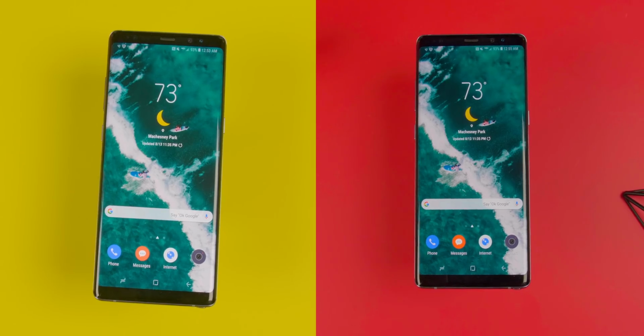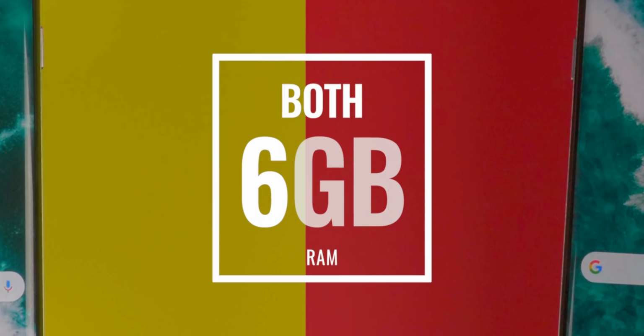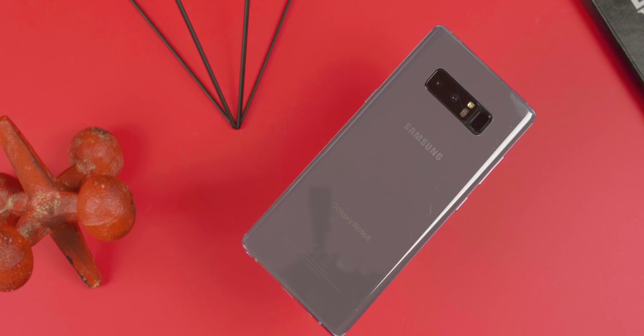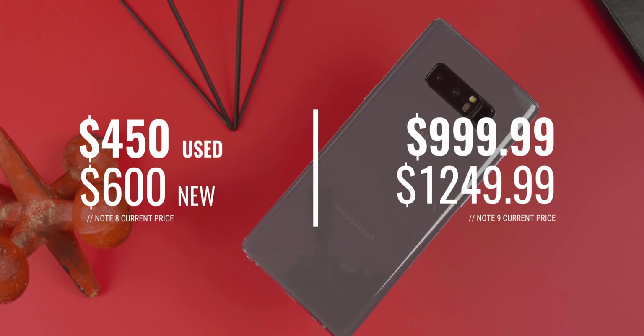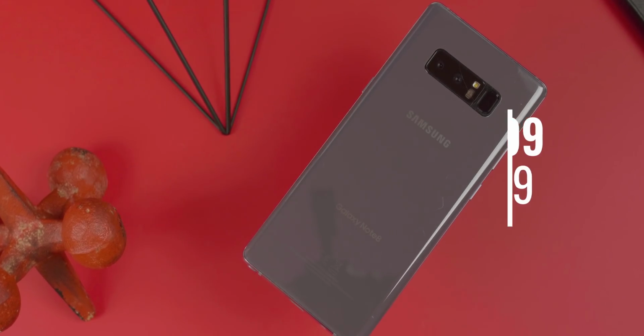With last year's Note 8, of course, you're taking a step back in terms of specs, going with the Snapdragon 835 versus the 845, and then also only having 64 gigs of internal storage versus 128. But they both have the same RAM coming in at 6 gigabytes of RAM. With that being said, the cost per value is definitely going to be leaning more so towards the Note 8. Right now on Swappa, you can get a Note 8 in good used condition for about $450 and brand new for $600. Whereas with the Note 9, the base model asking price is $1,000.